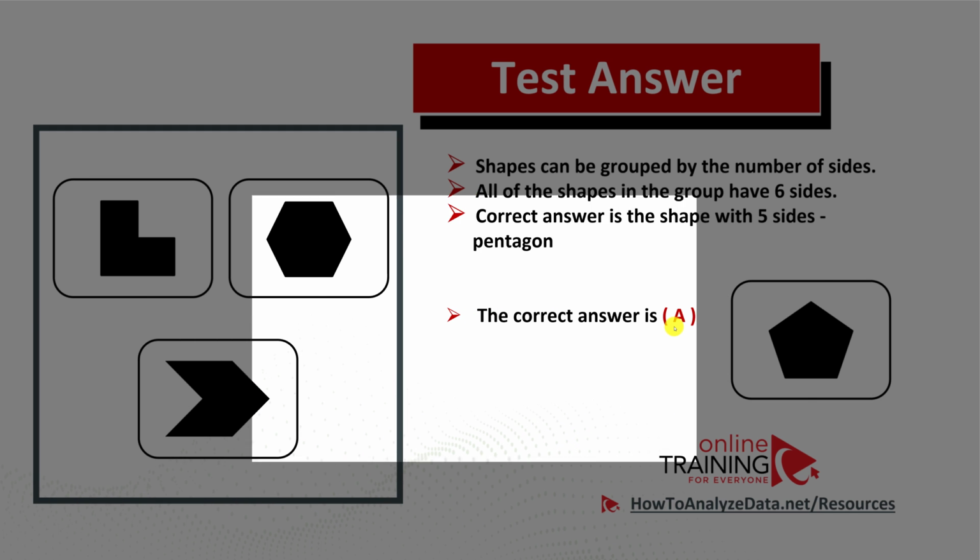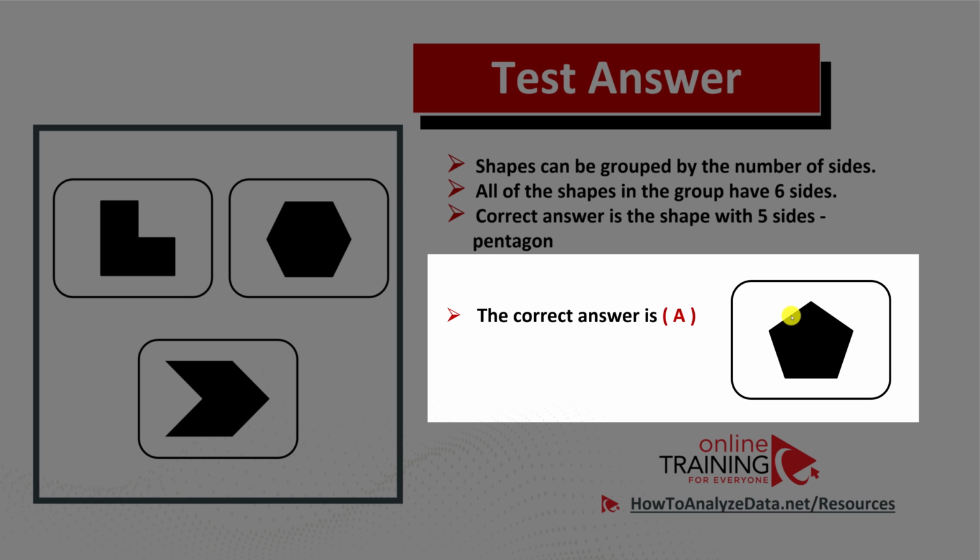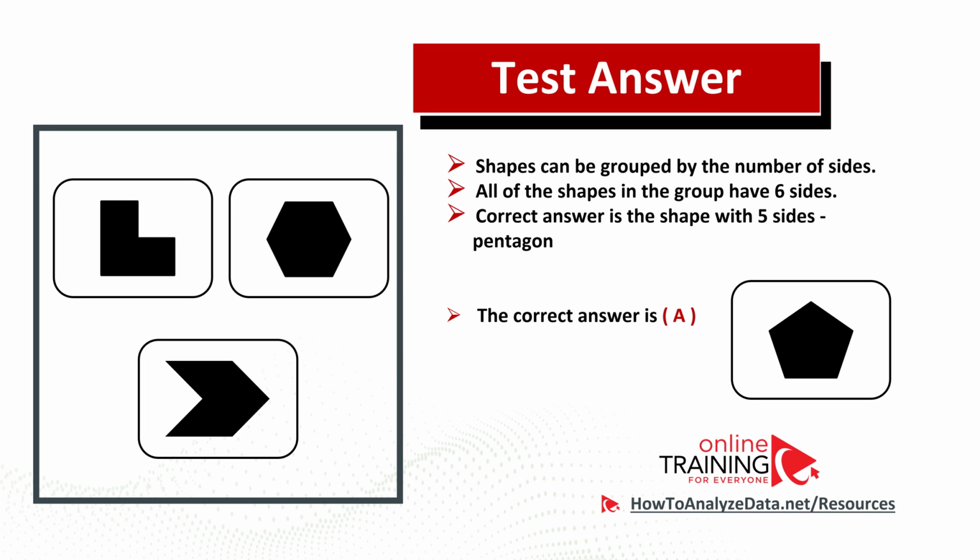So the correct answer here is choice A for the pentagon, which only has 5 sides, 1, 2, 3, 4, 5. Hopefully you've nailed this question and answered it correctly, and now know how to answer similar questions and problems on the test.